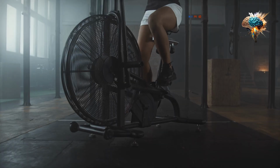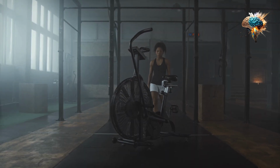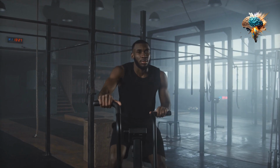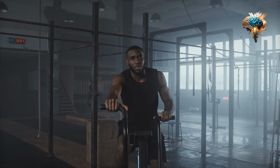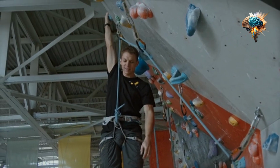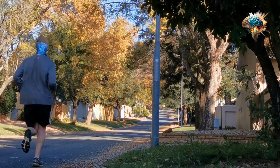For starters, it provides a low-impact cardiovascular workout that is gentle on your joints while still giving you a great workout. By regularly using an exercise bike, you can improve your cardiovascular endurance, which in turn can help you tackle other physical activities with greater ease.